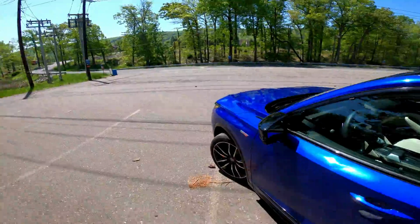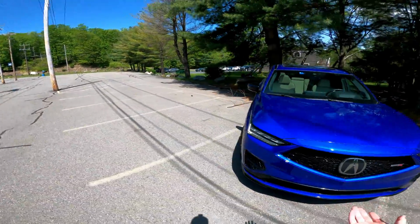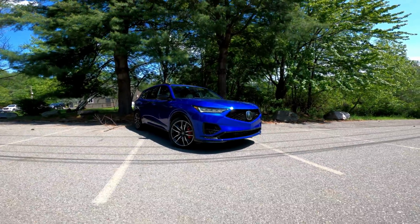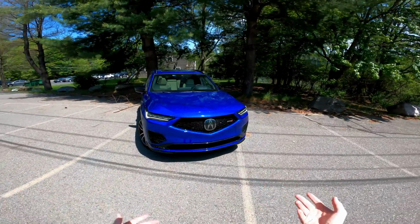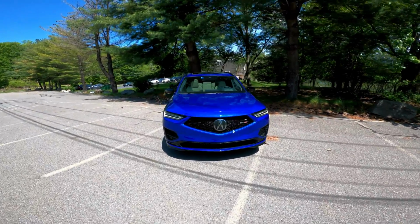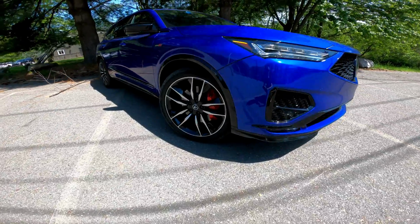So of course, if you don't know what the MDX Type-S is, it is the sporty MDX, and it has this gorgeous blue paint color here to show itself off in. And yes, the 2025 model has a little bit more of a sportier front bumper area on the lower portion here, some new color options as well, but generally it's the same vehicle, same power, same chassis, same dynamics at the end of the day. We just have some updated interior materials and packaging.